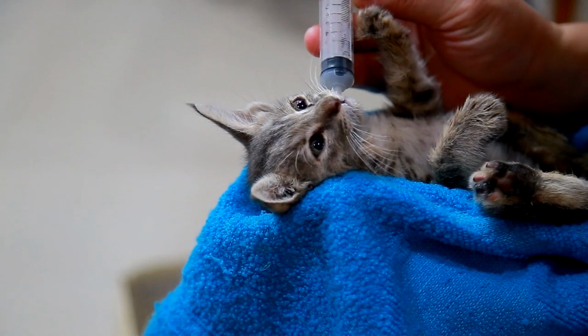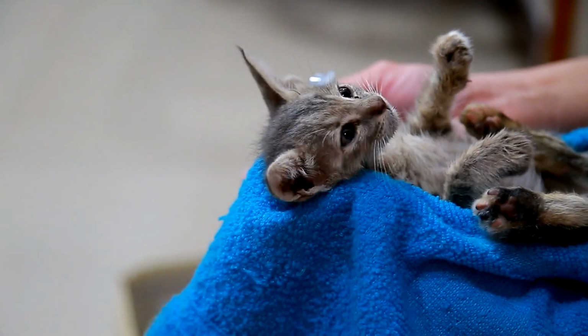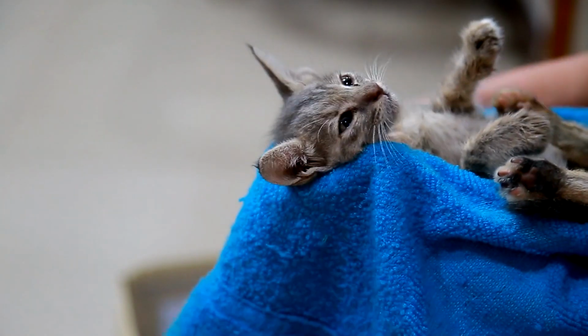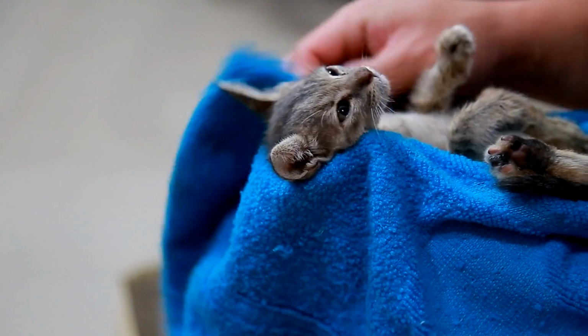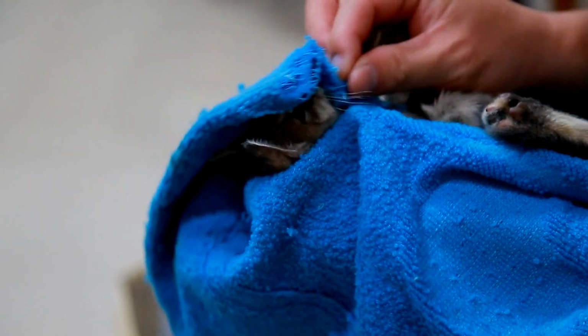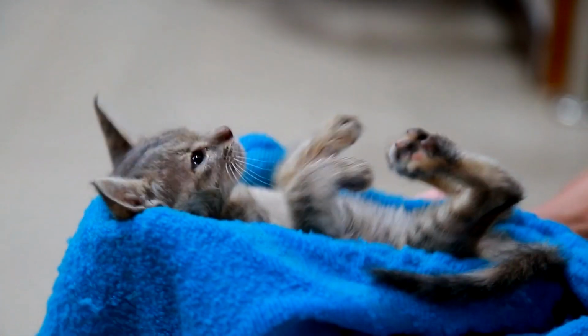A taurine deficiency can lead to dilated cardiomyopathy, a heart disease that results in the heart becoming enlarged and weakened. Another major concern is blindness, as taurine is essential for maintaining healthy retinas in the eyes. Additionally, taurine is crucial for normal reproduction, and a lack of it can lead to infertility in female cats.